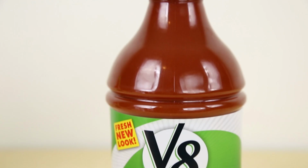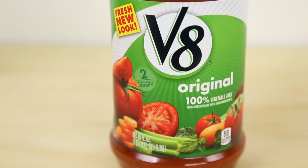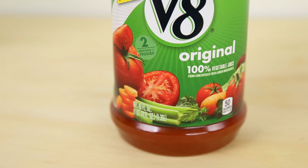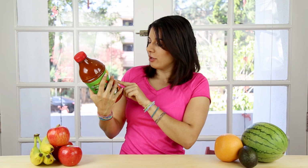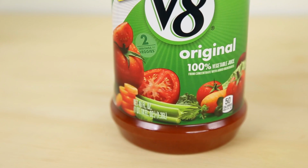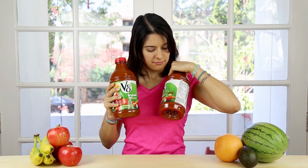Vegetable juice. V8 is 100% vegetable juice from concentrate with added ingredients. Really small underneath there. They don't really want you to know it's from concentrate. Other health claims, 2 servings of veggies. Now here's what I really want to point out. I walk in a store, I go down the juice aisle, I'm looking for my vegetable juice, and I see it, but then I look below and I see the exact same juice, and it is low sodium. So why is there a low sodium version of this vegetable juice?